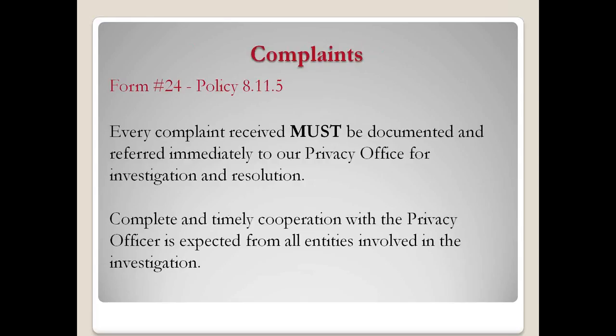Complaints. Every complaint received must be documented and referred immediately to our privacy officer for investigation and resolution. Complete and timely cooperation from workforce members with the privacy officer is expected from all entities involved in the investigation.